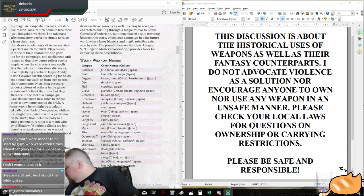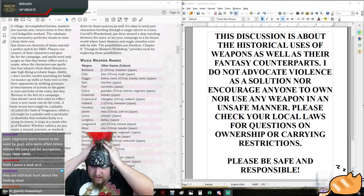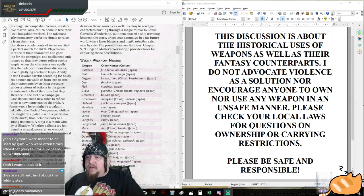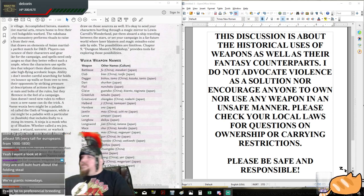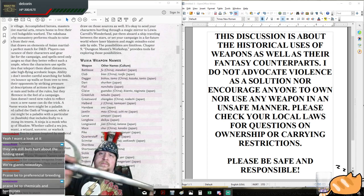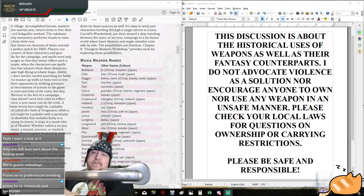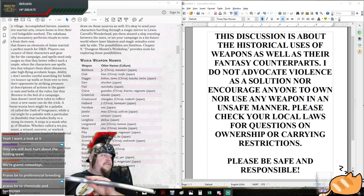All right, King wants to take a look-see. Well, here, King, I'm gonna put my helmet on again here. Yeah, we are giants. So here's the metal scabbard. To chemicals and hormones.